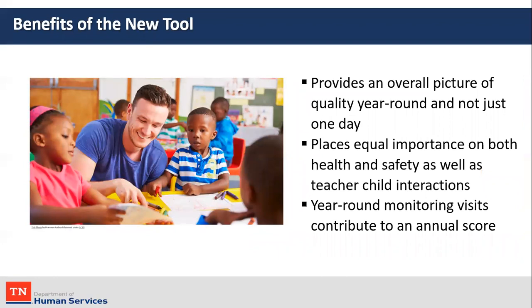So what are the benefits of the new tool? Well, the new tool will provide an overall picture of quality year-round, rather than the previous assessment, which was a snapshot of 3 to 5 hours in one day. This will now provide an opportunity for the DHS licensing consultant using their year-round monitoring visits to provide a year-round picture of what's happening in your child care agency. And this new tool places equal importance on both the health and safety as well as the teacher-child interactions happening in the early care classrooms. We know that both of these are important to child development.